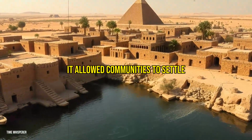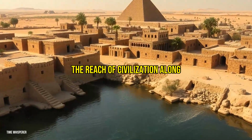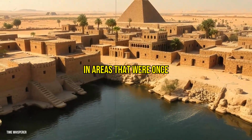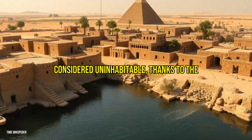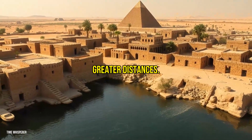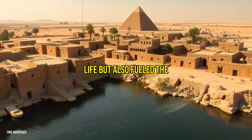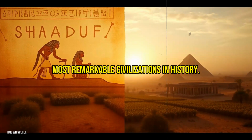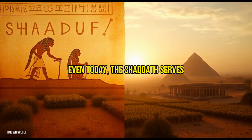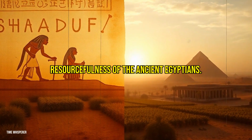It allowed communities to settle farther from the riverbanks, expanding the reach of civilization along the Nile. Villages and towns could flourish in areas that were once considered uninhabitable, thanks to the ability to transport water over greater distances. This innovation not only sustained life but also fueled the growth of one of the most remarkable civilizations in history. Even today, the Shaduf serves as a testament to the resourcefulness of the ancient Egyptians.